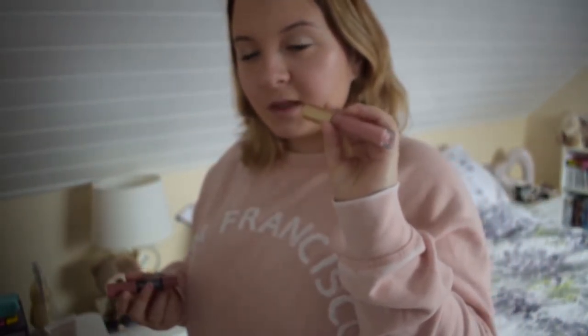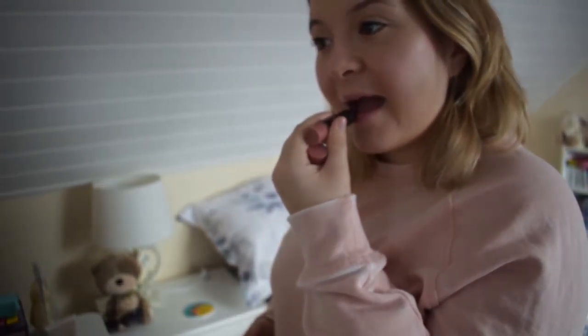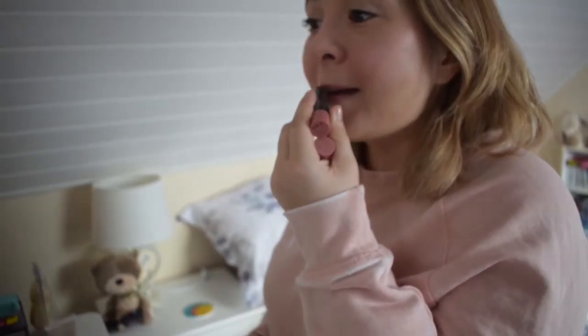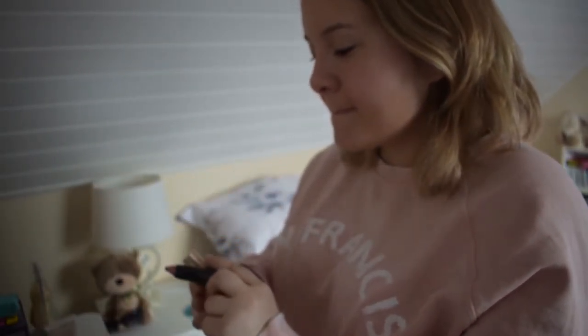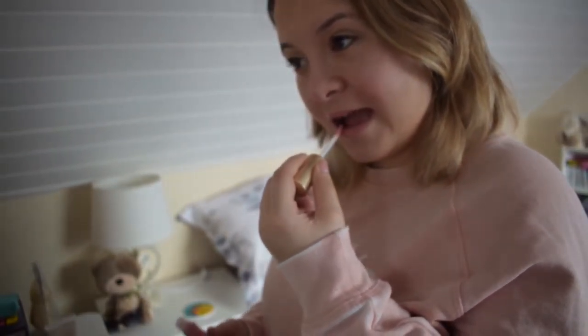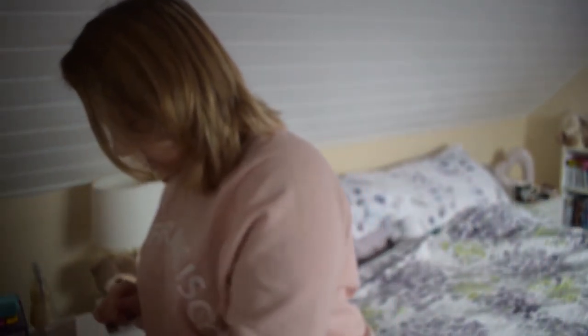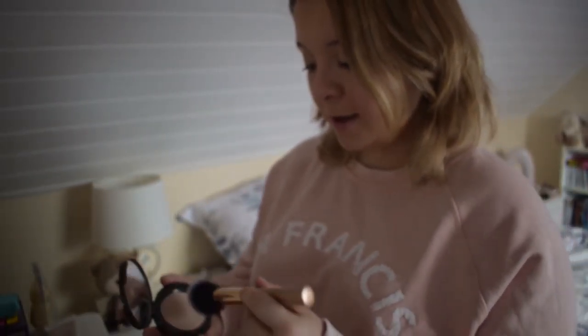Also a bit of lipstick. I'm going to use this lipstick because it's nice and subtle, and this lip gloss to make it look a bit more glossy. I've got a cold, you might have noticed. There we go. Normally before my lipstick I put on setting powder.